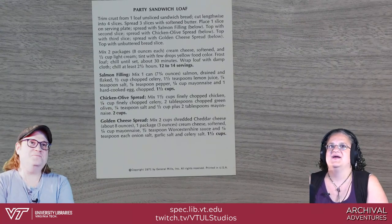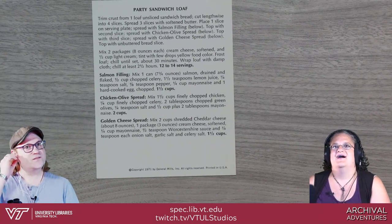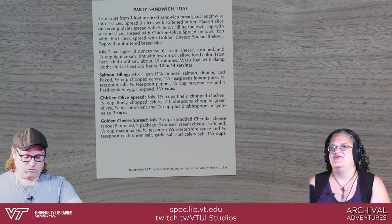So in this case, we're going to trim the crust from our loaf of bread. We're going to cut it lengthwise into four slices because we're going three layers. We're going to spread all of our slices with softened butter. We're going to take our 1920s technique and use it in the 1970s. It has not gone away. Put in some salmon filling. Put on another slice of bread. Put in some chicken olive spread. Put on another slice of bread. Put on some golden cheese spread. And then we're going to top it with more bread.